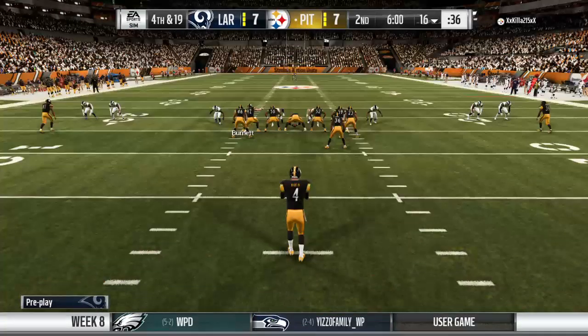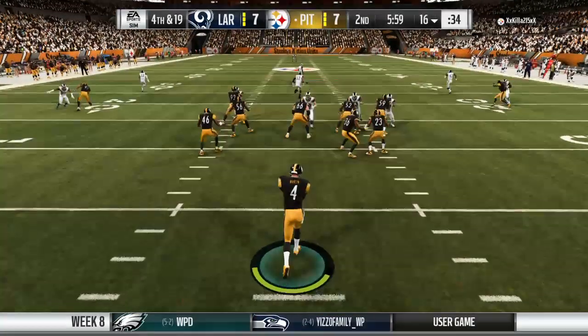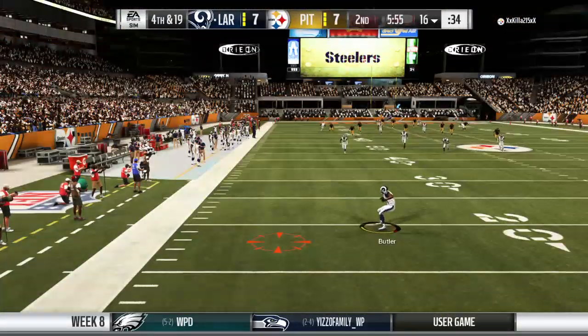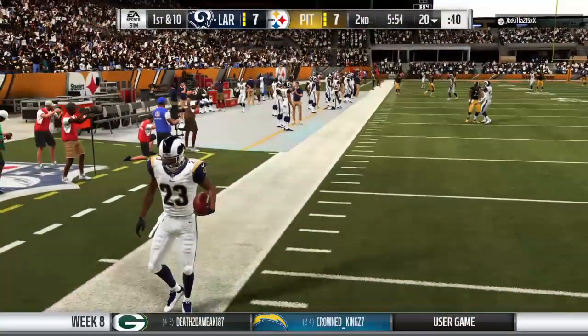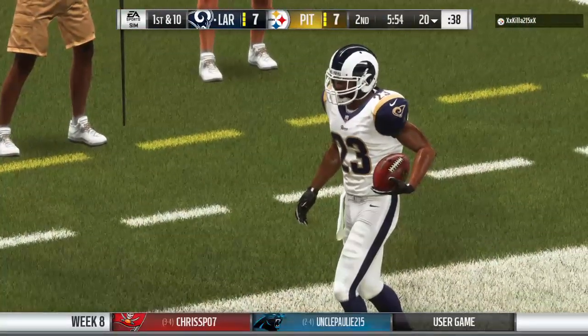On 4th down, here's Sam Martin on to kick it away. And this is away. It's a high kick, and he got all of it. Fielded just inside the 20. 62 yards on the punt that time. Wow. And the Rams will go on offense here with a 1st and 10.